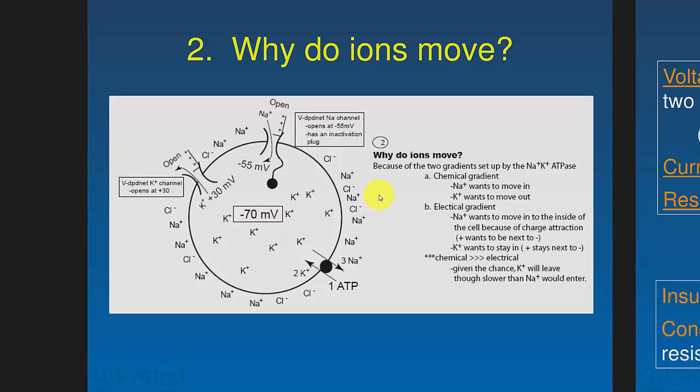This minus 70 also attracts the sodium in. Technically, it makes the potassium want to stay. So the electrical gradient makes sodium want to move in because it's following both its concentration gradient and its electrical gradient. Technically, potassium wants to leave by its concentration gradient because it's concentrated on the inside, but it doesn't want to leave because it's attracted to the negative 70 that's inside the cell. Overall, the chemical wins. That's why if potassium can leave, it will. It'll just leave slower than sodium would be allowed to come in.